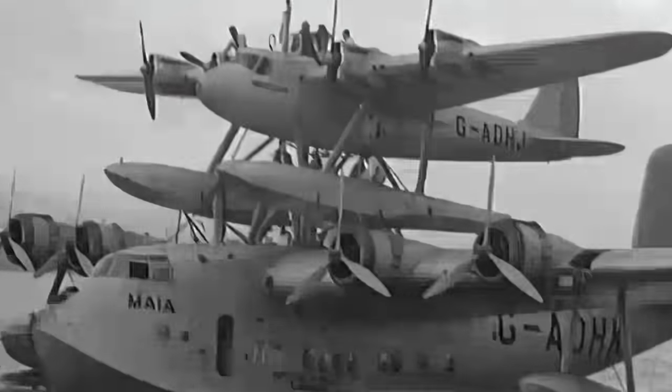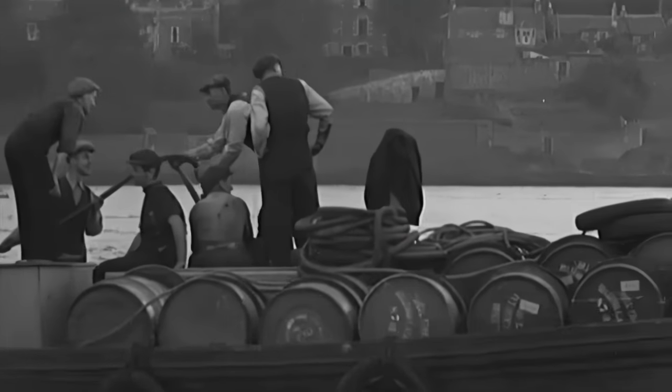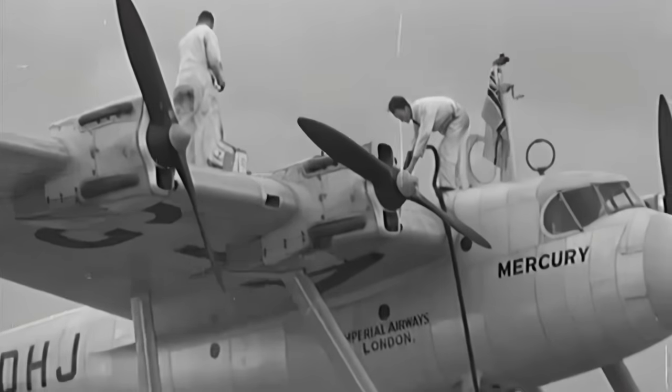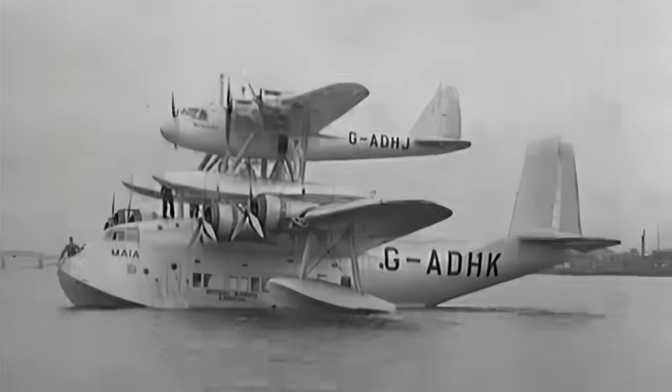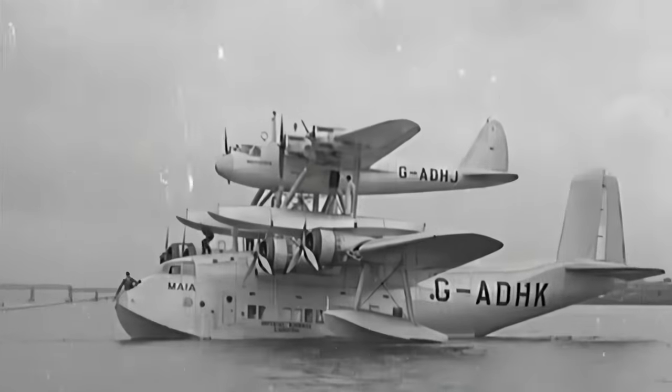The Mayo's first transatlantic flight took place on February 6, 1938. The journey from the west coast of Ireland to Montreal, Canada, took 20 hours and 21 minutes to complete, with an average ground speed of 137 miles per hour.